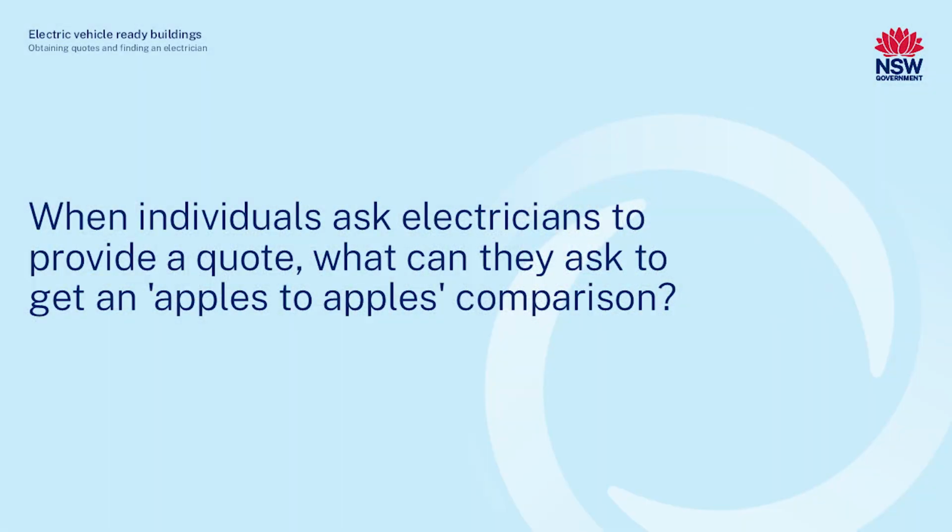Great. And in terms, Scott, of people when they are asking electricians to quote on the work that needs to be done, what can they ask electricians to do so they get apples to apples comparisons? The short answer is they can't. It's a bit of a minefield in that sense, where we're very much in the infancy of EVs in apartment complexes, but there's so many different systems, so many different approaches out there. Level 1 charging versus level 2 charging, shared charging, wired backbones.